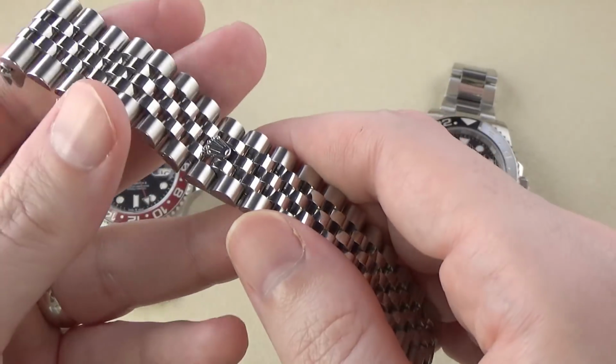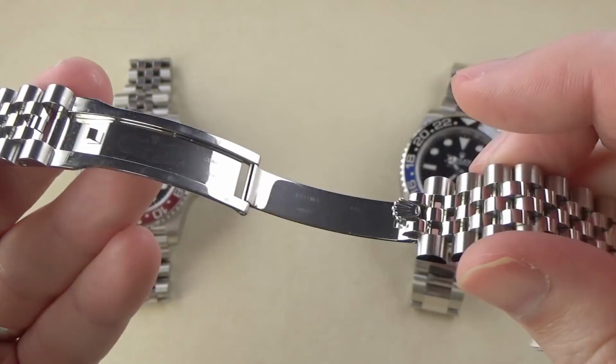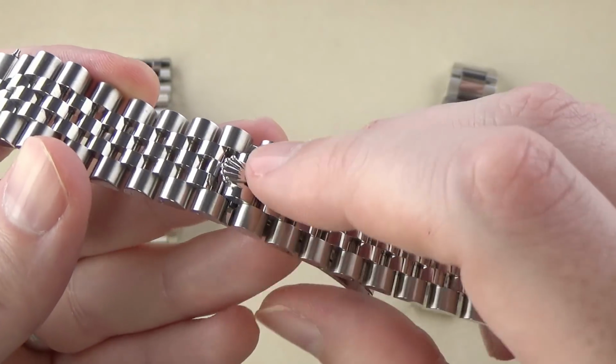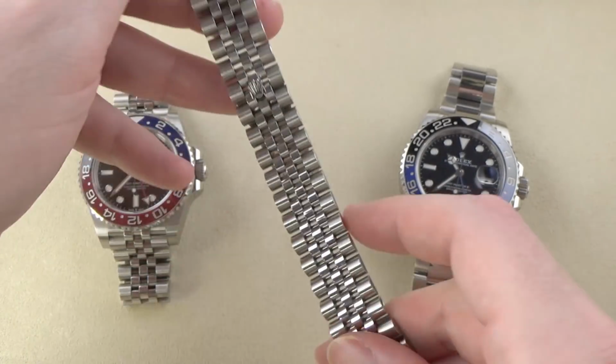Super Jubilee, I think they call them. The hidden clasp system is cool. You just kind of put your finger underneath that little crown. That pops open a little latch, and there's your swing arm. So if you want to spend, and I think this bracelet is very expensive, I want to say $1,200 or $1,500, something in that ballpark. If you want to spend that kind of money to have an additional bracelet, it's certainly an option.